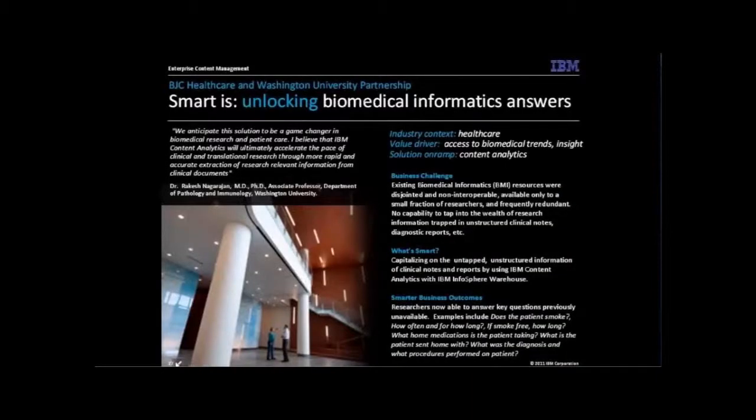This is a great example of a customer using this today. BJC Healthcare and Washington University have a partnership, and they're currently researching over 50 million unstructured records that are buried in clinical notes, nurses' notes, diagnostic reports. Previously, their analytics capabilities were limited to structured information, and they were using that. But by adding the unstructured information, they've really unlocked a new class of research that they're able to do.